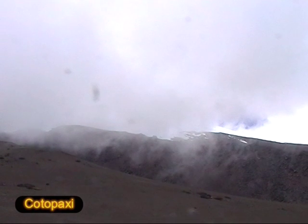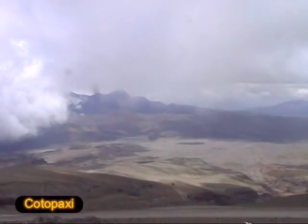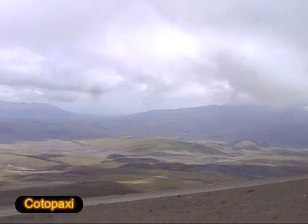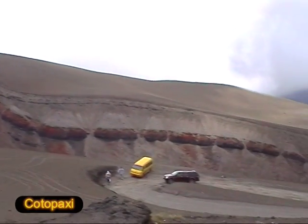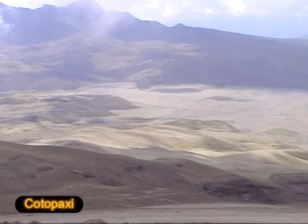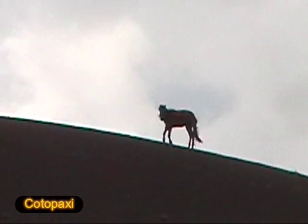We've travelled about 2/3 of the way up Cotopaxi and are at 4,500 metres, where it is very cold and very windy. The lonely horse in the mountains.